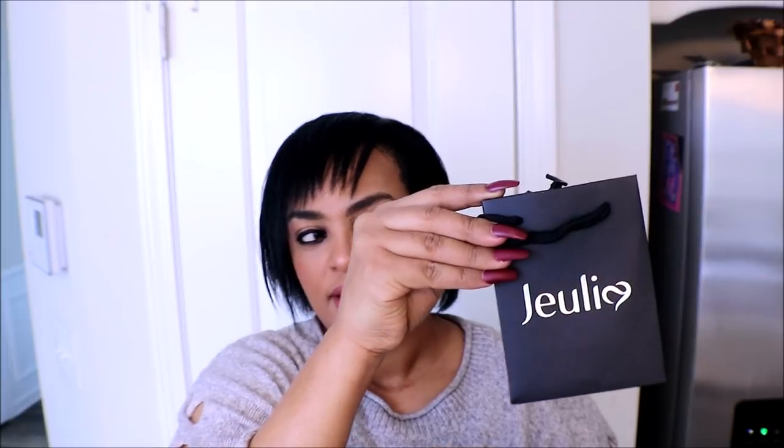Okay guys, I also want to show you my new ring from Jeulia. They sent it to me just to share with you guys. I really like my ring. I designed it myself. This is how it comes if you want to give it as a gift to somebody.